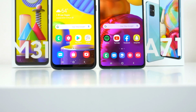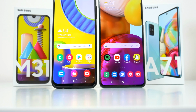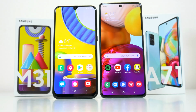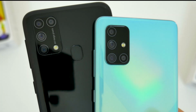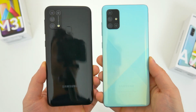Now, there's really one reason why I wanted to do this camera comparison. Both these phones technically have 64 megapixel main camera lenses. That's what it says on the box, at least. And both phones come from Samsung, obviously. So in theory, under most circumstances, you might assume that the picture and video results could be the same, or at least close. But as it turns out, that's not always the case, and I'll explain why in just a minute.